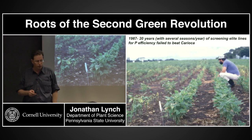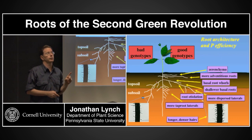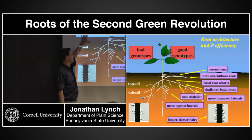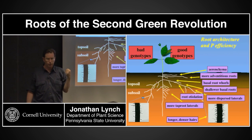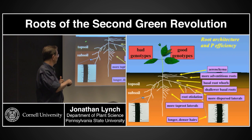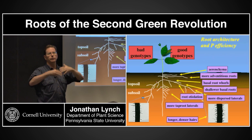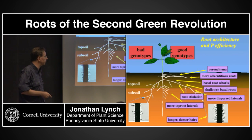And to make a long story short, we found that there were a number of root traits. We didn't start off thinking it was going to be root traits, but it turned out root traits were important for performance in low phosphorus soils. And good genotypes compared to bad genotypes had root traits that permitted them to explore the topsoil better. That's important because phosphorus does not move in soil very well, so it ends up being accumulated in the topsoil over time as plants die and leave their leaves on the top. So root traits that help you explore the topsoil are better for phosphorus acquisition.